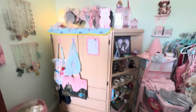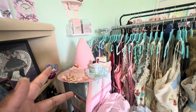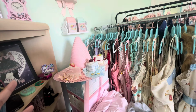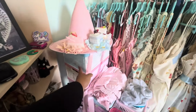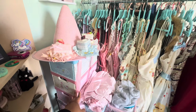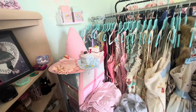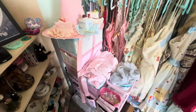Over on this side, we've got my Lolita legwear and accessory zone. This is my witch hat, which is too big to store, so it kind of just sits on top of some bins. These bins are mostly for brand tags that I want to keep, and loose pieces like corset lacing and stuff that I don't normally keep attached to my items.